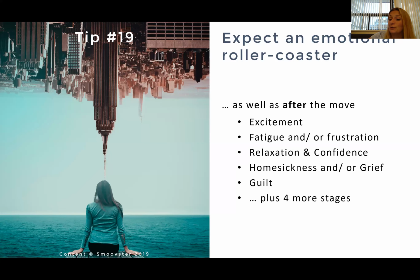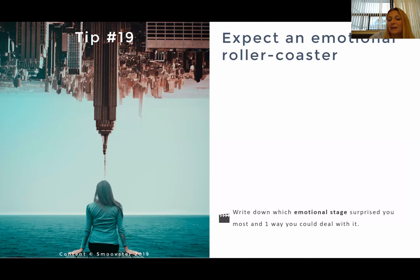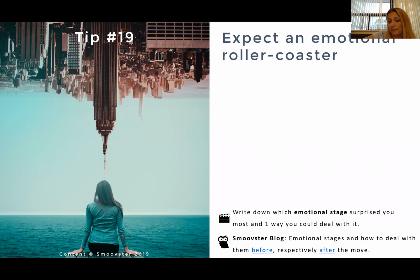There are four more stages after these. But I would like to invite you first to write down which emotional stage surprised you the most and think of one way you could deal with it.